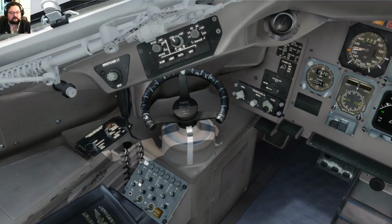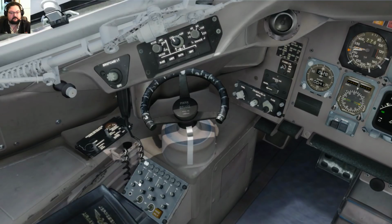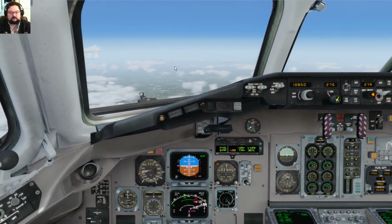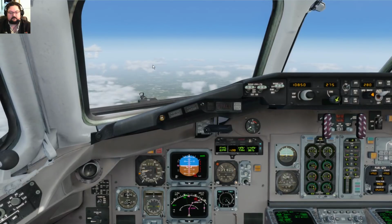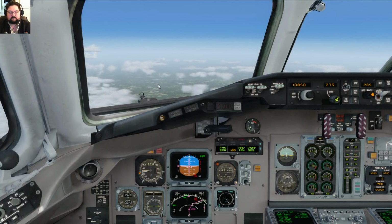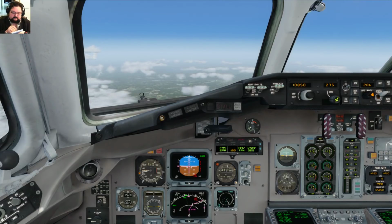Atlanta Center, Delta 2094 here on the taxiway at Alpha. Taxiway and runway information. Upon receipt of the ATIS, advise on initial contact with the squawk code. Contact ground 125.05. 125.05, and information Kilo. Wind 220 at 6. Visibility 10. Scattered clouds at 4,000.